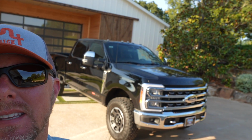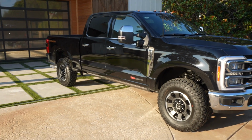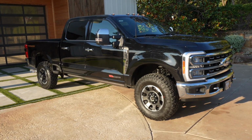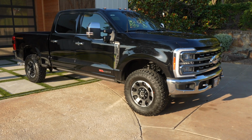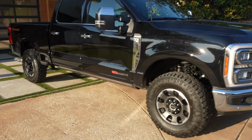Gonna do a couple things to this one, so we'll have a little bit of a project. I'm gonna put a 2.5-inch Ready Lift level kit on the front. As you can tell, the front sits down a little bit lower than the rear. I'm gonna take the front up 2.5 inches, and I'm gonna take off the 35-inch tires. And I'm gonna put 20-inch wheels with 37-inch tires to get a better clearance.